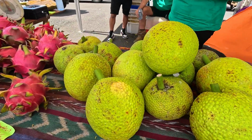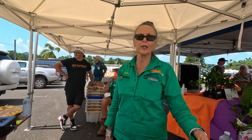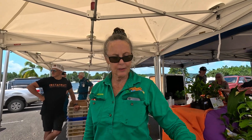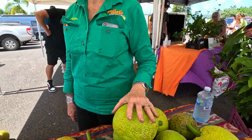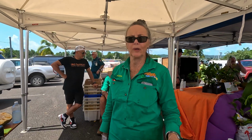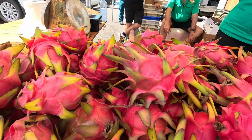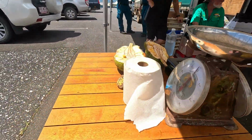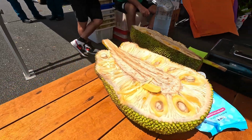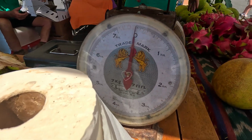So these ones aren't quite ripe yet. No, they mature. Yeah, the breadfruit, you cook it when it's hard and mature, to put it in a curry or a slow cooker. So these are really quite hard, aren't they? Oh, yeah. And chips are beautiful breadfruit chips. Oh, yum, breadfruit chips. And dragon fruit, look at these beautiful dragon fruit, and pomelo. And this is a jackfruit, and you can see the seeds in there. And look at the old scales that they use.